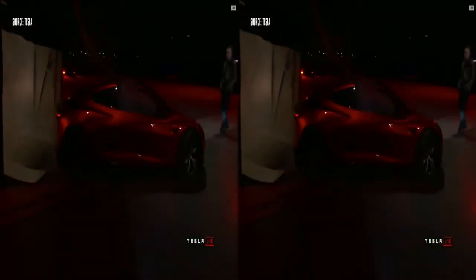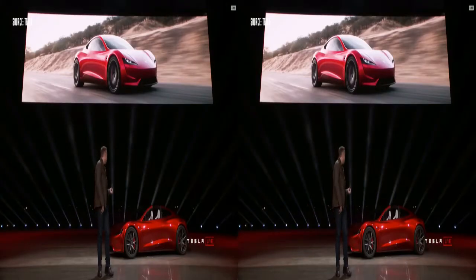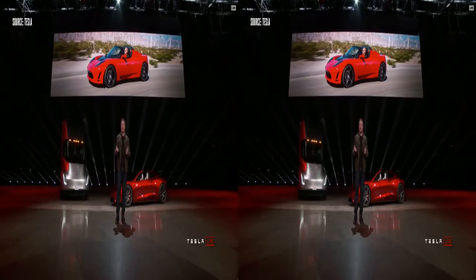So it turns out there was some cargo in the truck. There's some cargo in the truck. We thought we'd bring it out. People have asked us for a long time, when are you going to make a new Roadster? We are making it now.